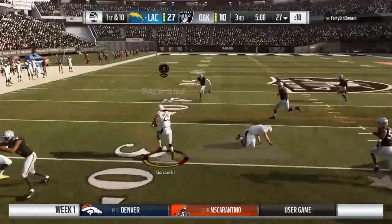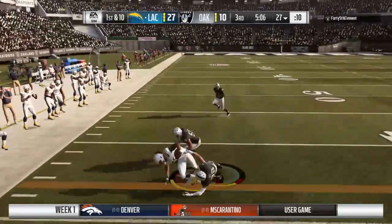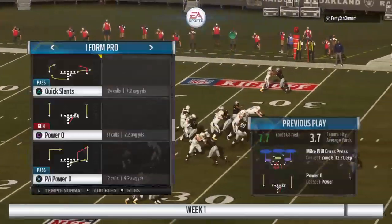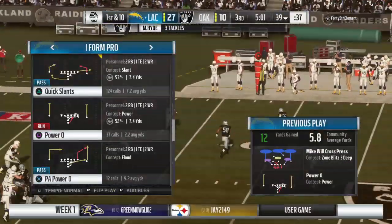To Gordon here on first down. And he gets this one just shy of the 40, down at the 39. Give him 12 yards there, and the Chargers have a first down.